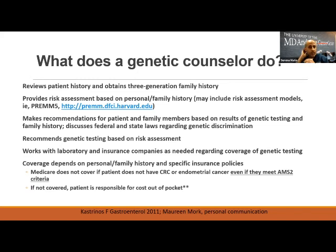That used to be really a big problem even up until 3, 4, 5 years ago, because the cost of this testing was about $1,000 per gene. Now, however, the cost is dramatically less. It's like $250 for a whole panel of genes. So there's still an out-of-pocket cost that can be significant for patients, although it is much less than it used to be. Next.